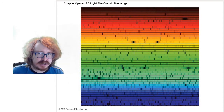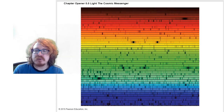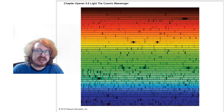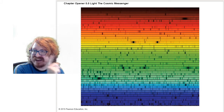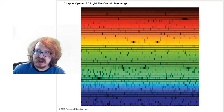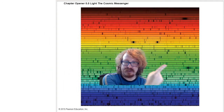And that's really good because we can't go touch the sun. It's way too hot. We can't go collect some of the sun. This is the only way that we know what the sun is made out of. Okay? So yeah, it's really hard to do because they're all mixed together.